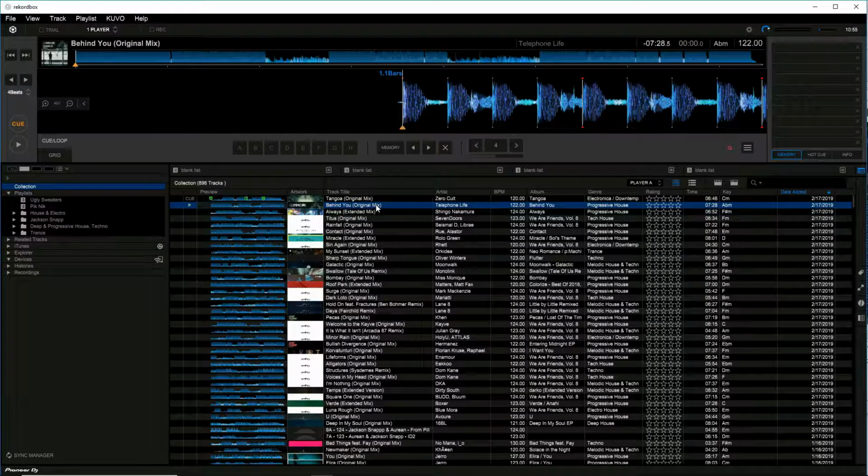All right, so cue points are set, so we'll go to the next track, and we're just going to rinse and repeat this until we have all these tracks set up. Then we can export them to our USBs.